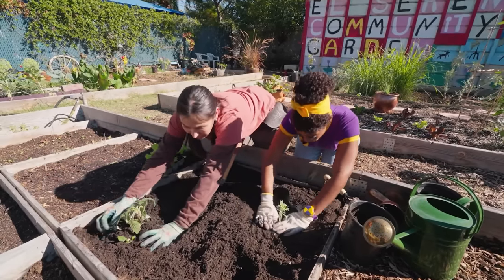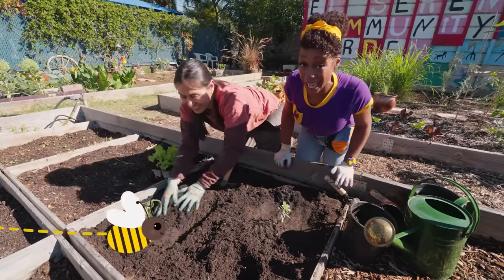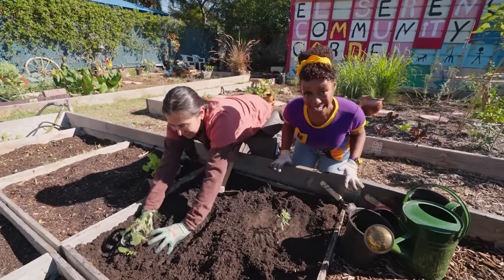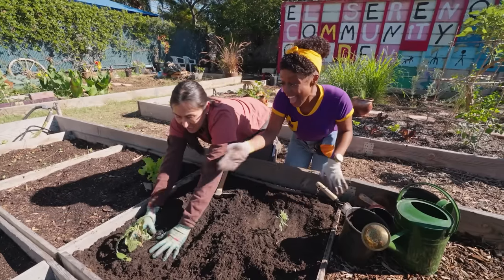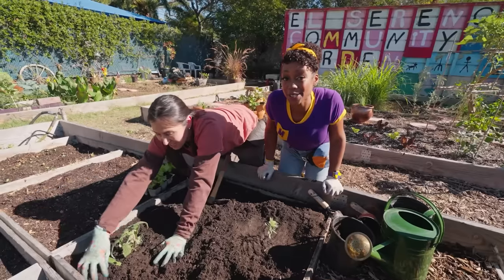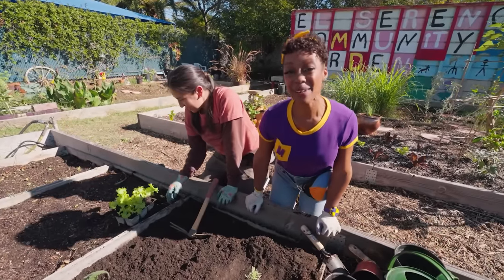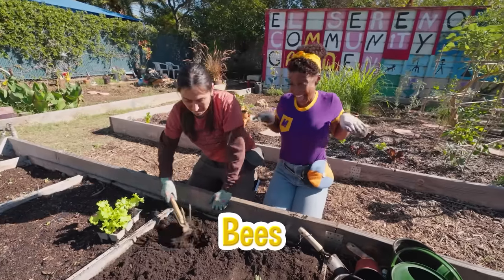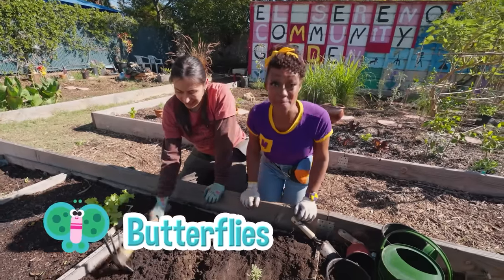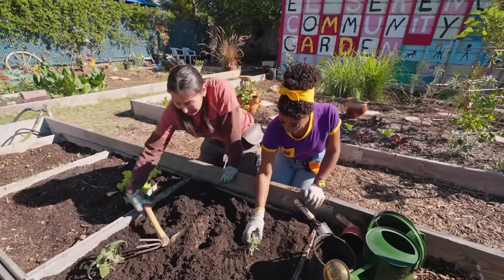These are for the pollinators. Oh, I know what that is. That's when certain animals fly from plant to plant. The pollen gets on their body, then they fly to the other plant, and it helps the plants grow. Do you know what kind of animals are pollinators? That's right. Buzz, buzz, buzz. Bees and hummingbirds and butterflies and bats too.